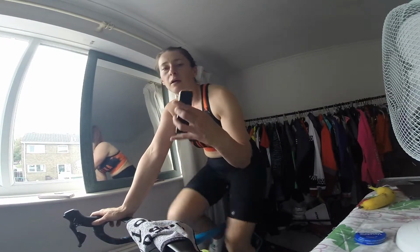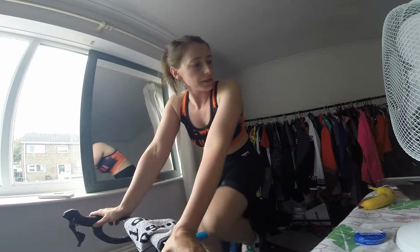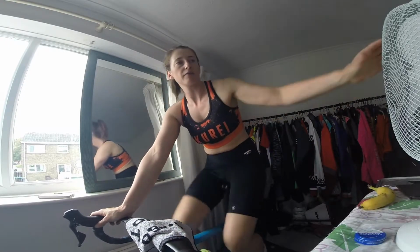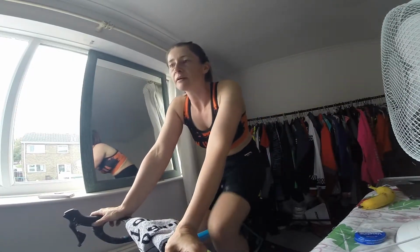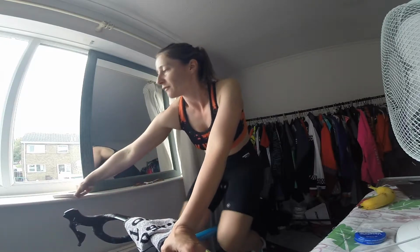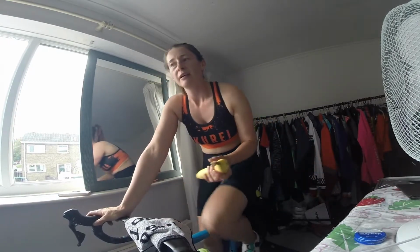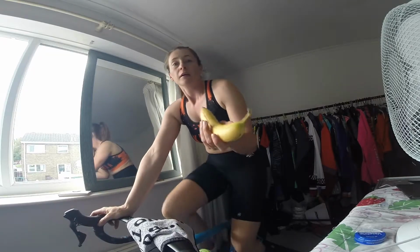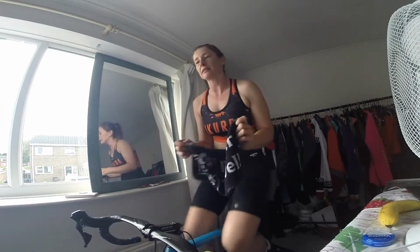I've got the Apple remote for if I want to use any of the speed up things. I've got a fan here, which I don't turn on straight away. I wait until I'm starting to get a bit sweaty, so then I feel the benefits of it. I have my phone over here if I want to start playing some YouTube, and then depending on how long I'm going to be on the bike, some fuel. One of the most important things is like a towel or something like that.